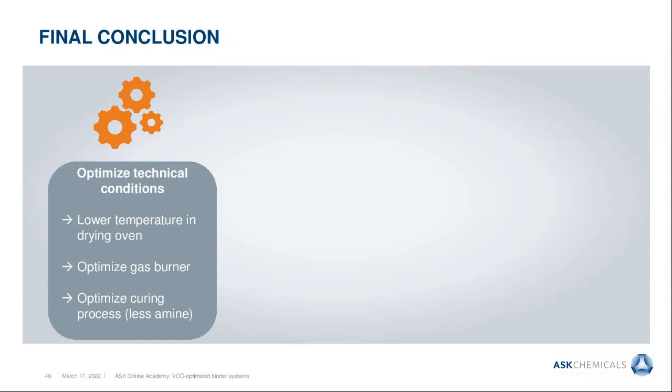And then optimize your curing process. Target would be less amine. Take time and look really close if it's necessary to use this big amount of amine to be optimal in your process. Reduce amine, then you will reduce VOCs already. All these parameters, these ideas are not costing anything, only the time to optimize your process.